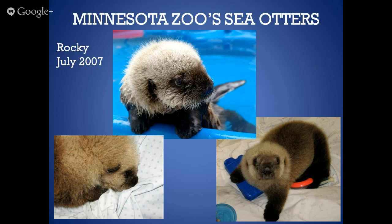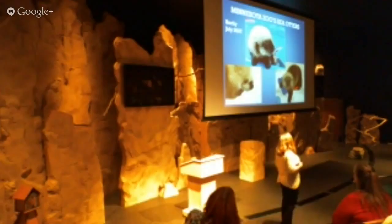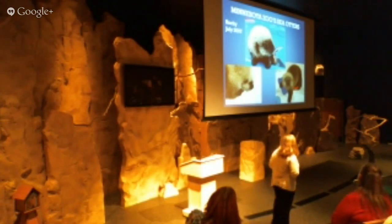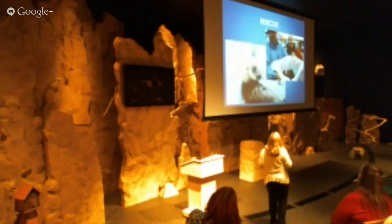He had to spend a night at somebody's home while they were on the phone with the Alaska Sea Life Center going, what do we do? How do we take care of this little guy? He had a pretty rough start. He almost didn't make it, but the folks from the center got down there, stabilized him, and got him back to the center. And this is kind of what they look like when you find them.